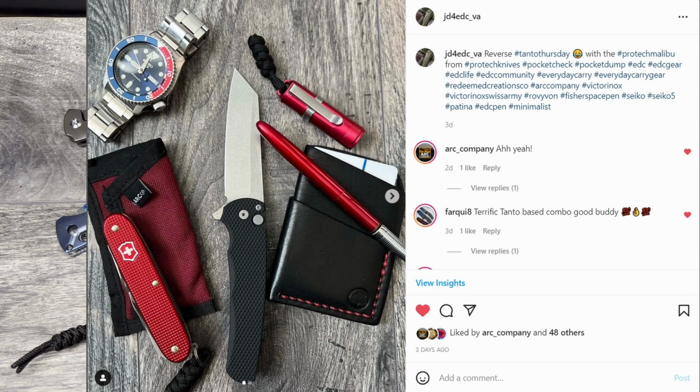In that case, I have my Knife Center exclusive Farmer X with the red A-locks. I don't know if the red's a little bit different from the normal red A-locks or not. I'm not quite sure why it is a Knife Center exclusive, but it's a really pretty red in person. I complemented that with my red Fisher Space Pen, the bullet. I really like how this collapses down. I do like their pressurized cartridge because I know that it's always going to write even if I'm at an angle where the ink may not be falling to the bottom.